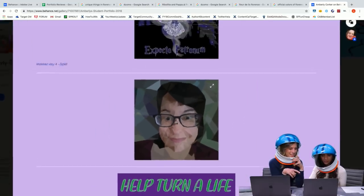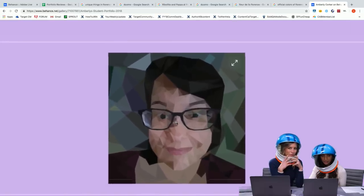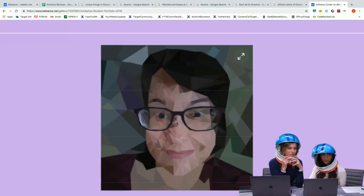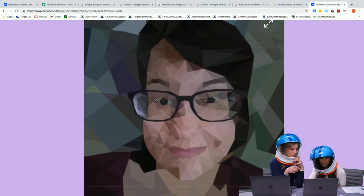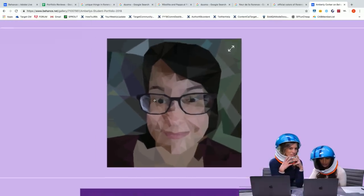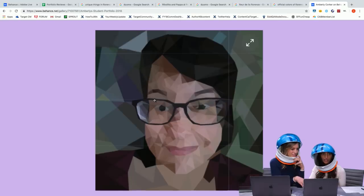Ooh, this one is very cool. A mosaic. Did you do this using the pen tool or the mosaic tool? I mean, the mosaic preset. This is awesome. It's really hard to do. So many different shapes captured here. Everything is in Illustrator. Cool. Really like it.